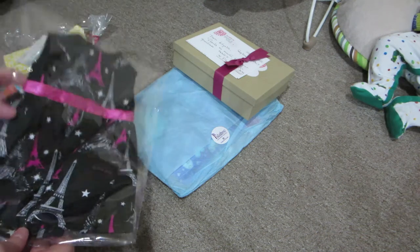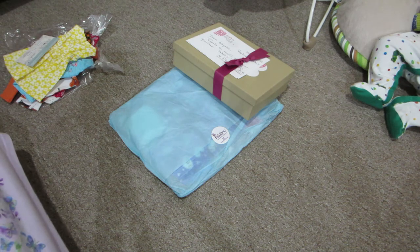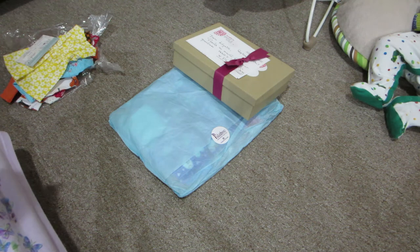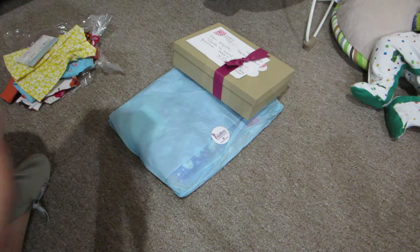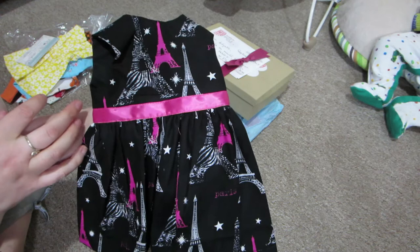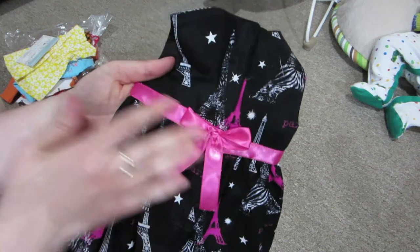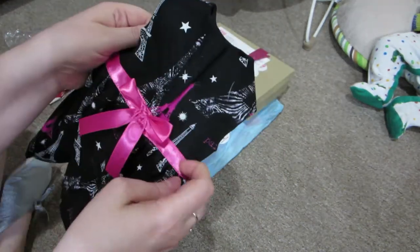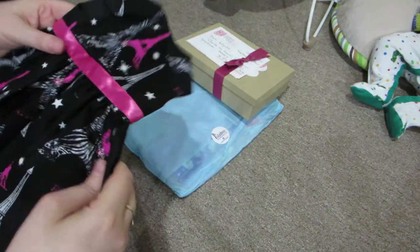The next item is from Jill Rogers Designs on Etsy. And this one is for one of my 18-inch American Girl dolls. I figured probably CC Grace, because American Girl of the Year Grace has a Paris theme, and this is a dress with a Paris theme. It's black with white and hot pink Eiffel Towers all over it, and it has a hot pink band and bow around the waist and the back, like a nice big bow at the back. And it's Velcro at the back, so I thought that would be really nice.